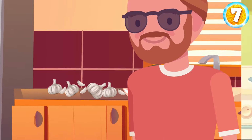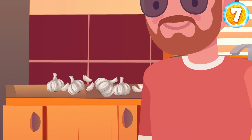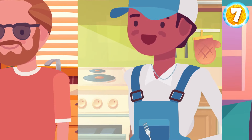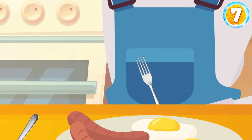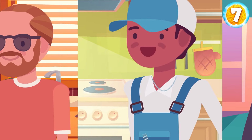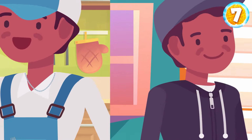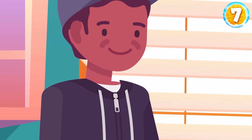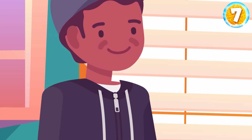Well, the man on the left has loads of garlic in the kitchen, and vampires can't stand it. The second suspect has lots of silver cutlery in the kitchen, and he doesn't mind eating with a silver fork. No vampire can do that. The guy in a hoodie is the vampire. Hey, looks like someone has to move again.